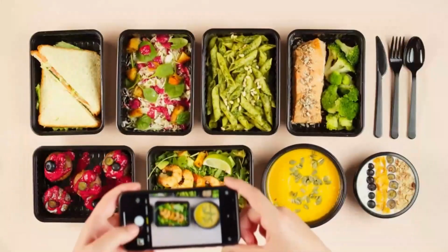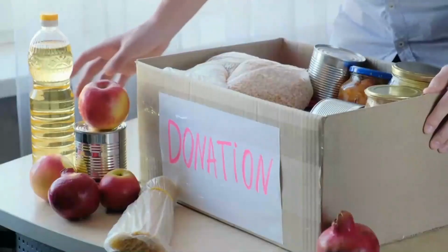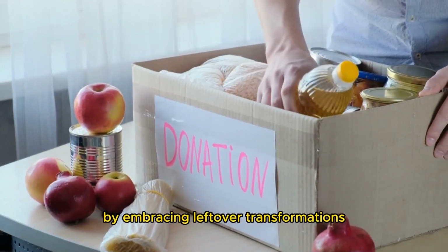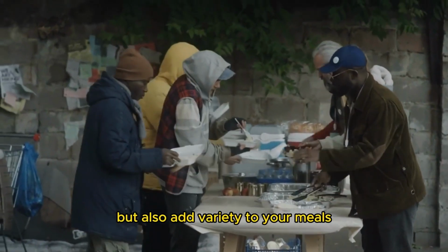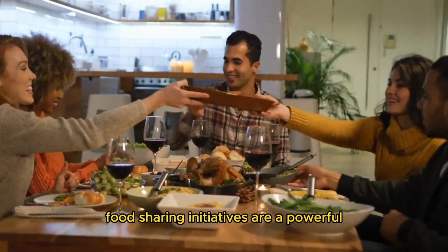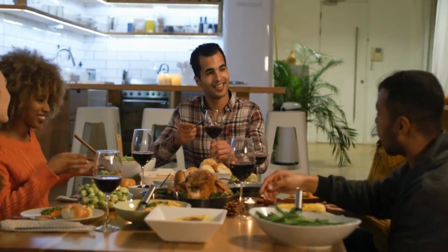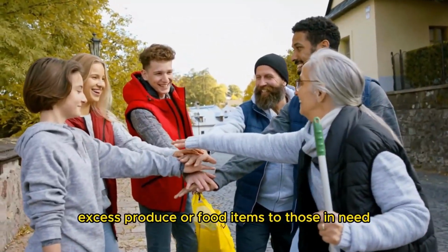Food sharing initiatives are a powerful way to combat food waste and foster community spirit. Many communities have programs where you can donate excess produce or food items to those in need. These initiatives not only help reduce food waste, but also ensure that edible food reaches people who can benefit from it. Additionally, you can organize a neighborhood food swap, where neighbors exchange surplus ingredients or prepared meals. This creates a sense of community and promotes the sharing of resources.